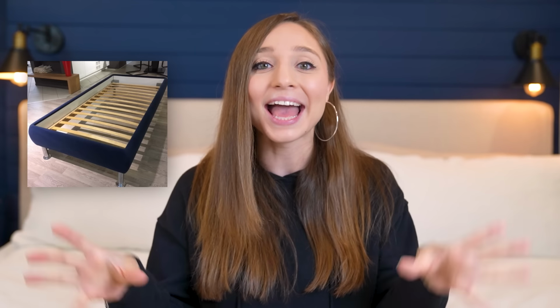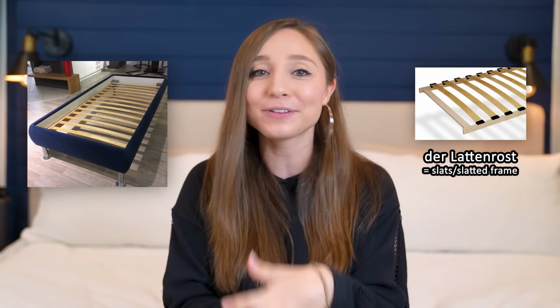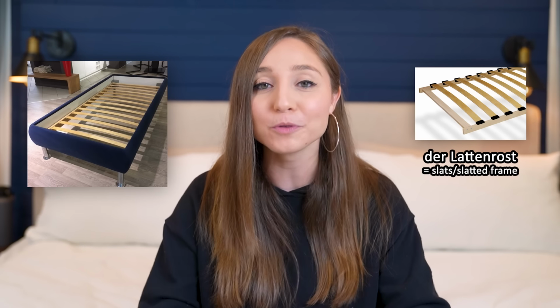People will specifically call it a box spring bed or an American bed even. Normal beds in Germany and in many other European countries just consist of the frame and then the Lattenrost, as we say in German, the slats that are kind of flexible underneath the mattress to absorb movement, and then one mattress, or one mattress layer, I should say.